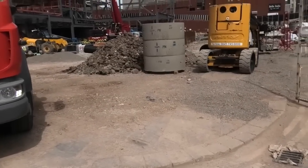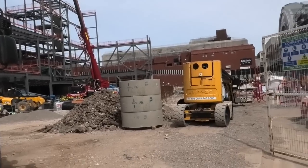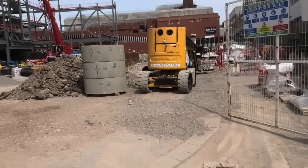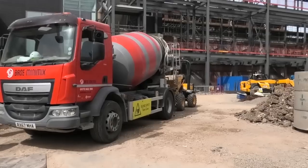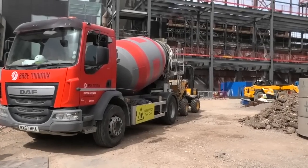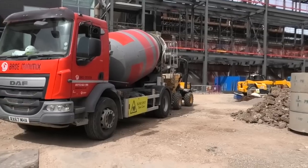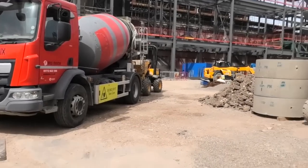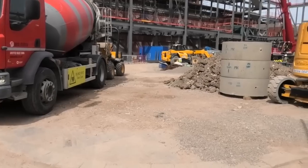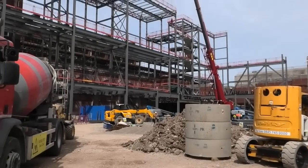We have a concrete lorry here just to the left in red today. It's been quite busy. They've also had steel arrive. From this angle we can see that the drum on that concrete mixer is now rotating. So all the concrete now is being poured out onto a big drum on that forklift. And this will complete our second visit here to this building.